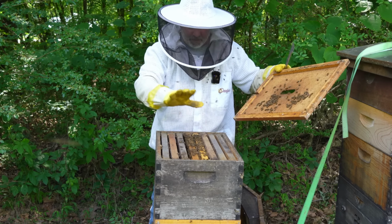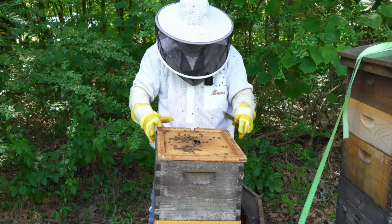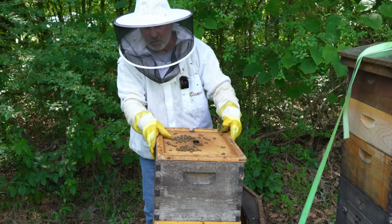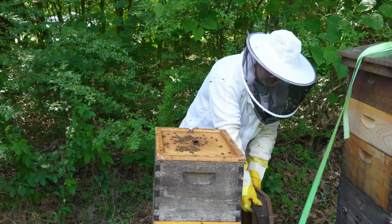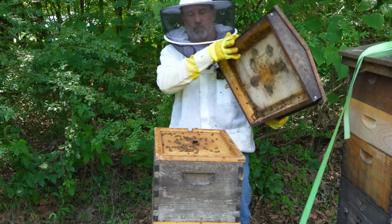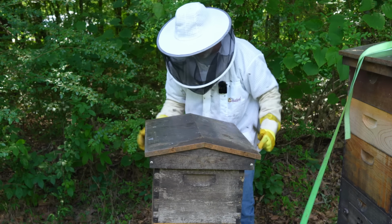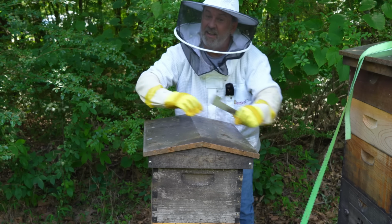Lots of bees up here. Lots of eggs. They'll start filling this up with honey on the outside edges. This is the way I do it. And I call myself a semi-professional. I did stay at a Holiday Inn Express, so that does qualify me as a professional beekeeper, because that's all it takes.